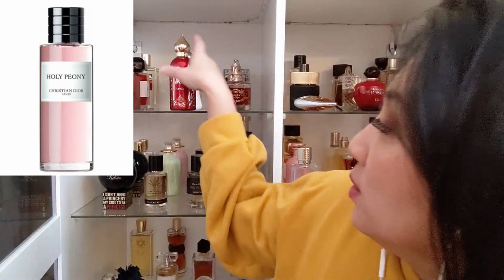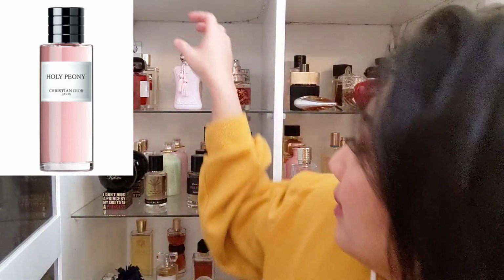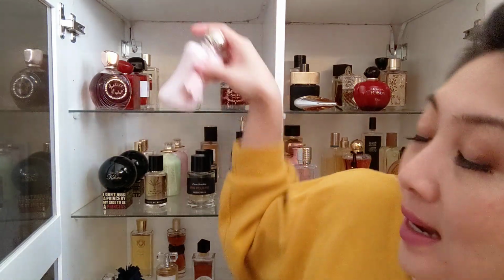So the third one that I'm decluttering is Christian Dior Holy Peony. I think that Holy Peony is one of the best Christian Dior, and I still believe that. Now, the reason why I'm decluttering that is because I realized that during winter, or right now, where I'm in the mood of decluttering, the peony is very strong. It's a little bit too harsh for me. It has that scratchiness, like a blackcurrant scratchiness.